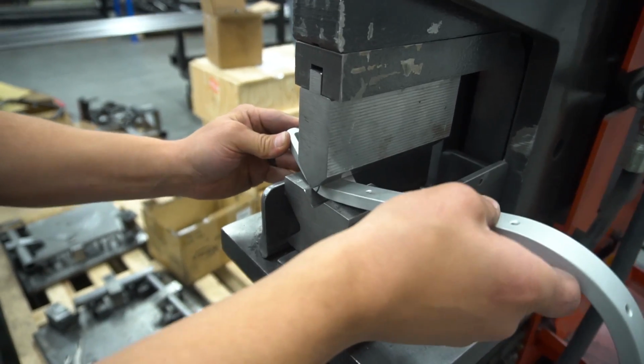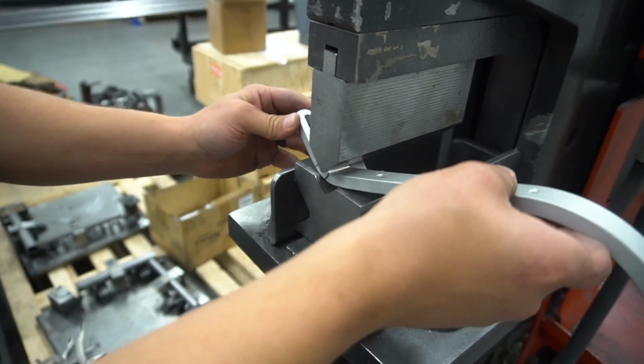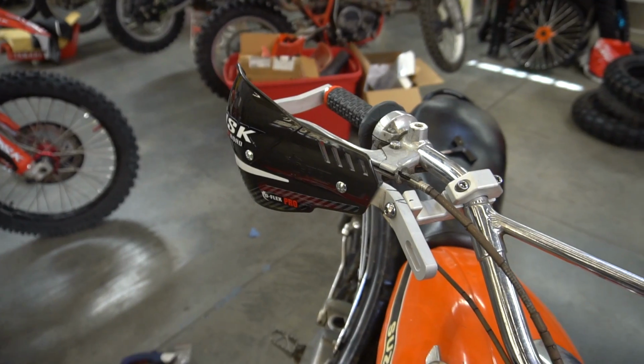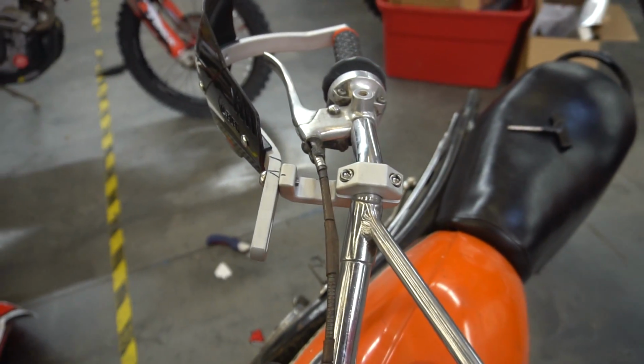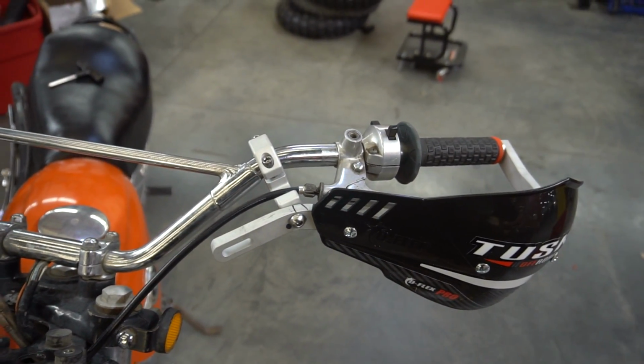All right, so we're here in the fab shop because my hand guards do not fit on my bike. Full wraparound hand guards on the TS250, so we're actually gonna have to bend them to get them to fit on the bike. So some customization going down, but we're gonna bend my hand guards and get those installed. Hand guards are on. Slight modification. She's good to go.